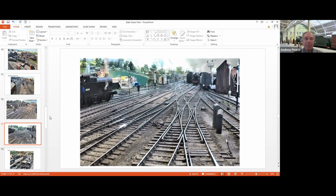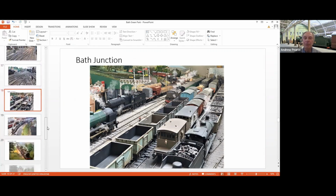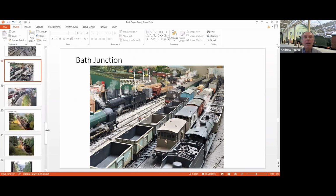Okay, next one. Okay, we've moved down again a little bit further. This is Bath Junction. The Somerset and Dorset Yard on the right. We have a lot of action going on here. I'll just sort of run through what's going on in the picture.